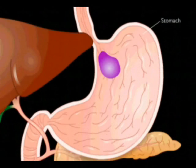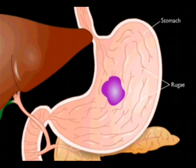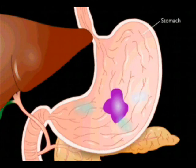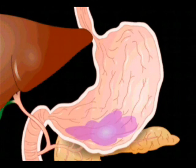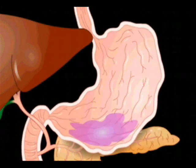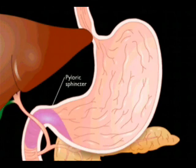In the stomach, food is mixed with gastric juice containing water, hydrochloric acid, and enzymes like pepsin, chymotrypsin, trypsin, and renin. These enzymes, all of them proteases, digest the proteins into simpler polypeptides. Muscular contractions in the stomach then churn the food, forming chyme, which then passes through the pyloric sphincter, then to the small intestine. So what?